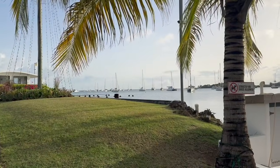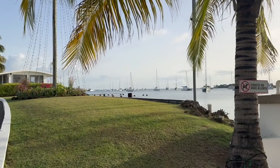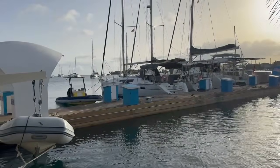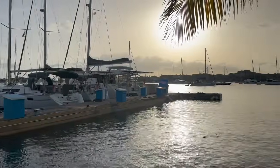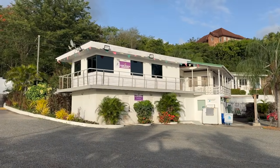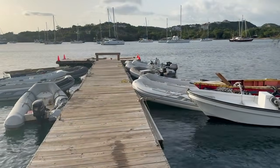We dinghied over to Prickly Bay. There's a lot of boats in here. It's not as crowded as we had heard. Very friendly. Here they have customs and immigration and a health office, and then they have showers there. Here's the dinghy dock.